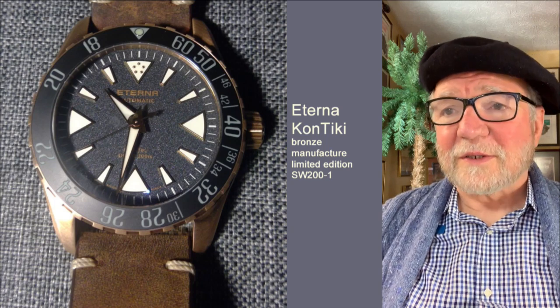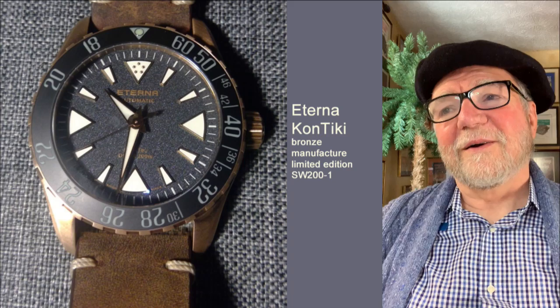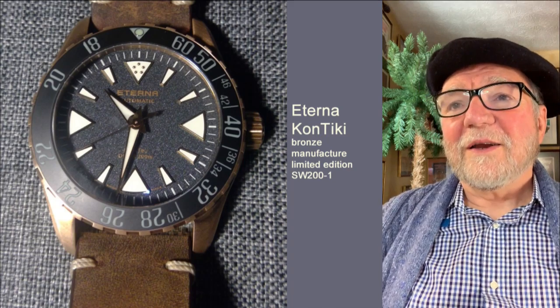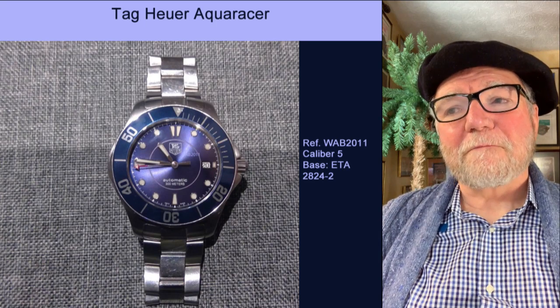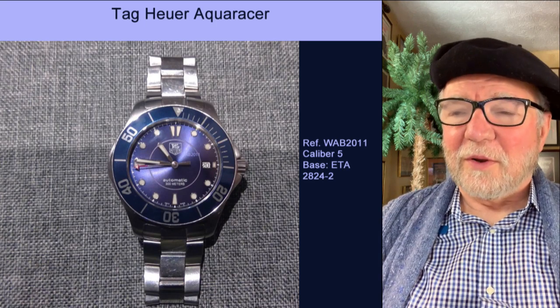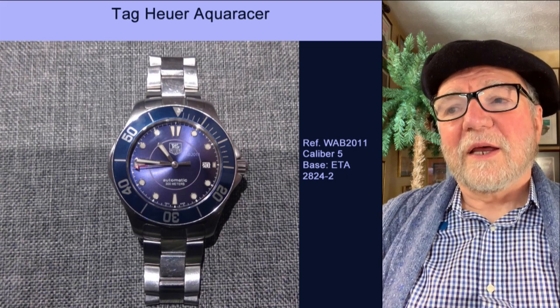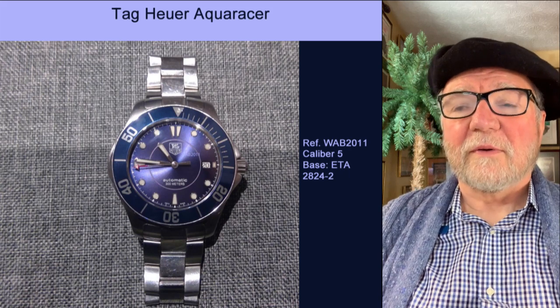Here is another cool watch. And again, this is not one that's going to break the bank, but it's a really neat watch. Okay, now this is a Tag Heuer. This is one of their Caliber 5s. They call it Caliber 5, and it's got a 2824-2 ETA base to the Caliber 5.